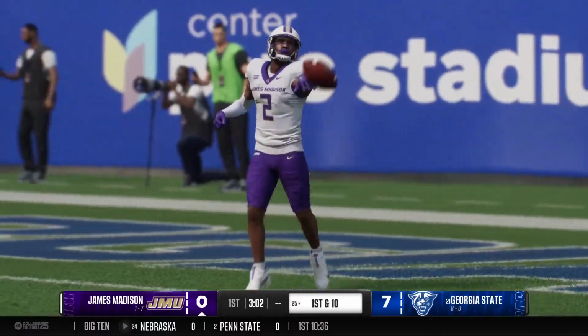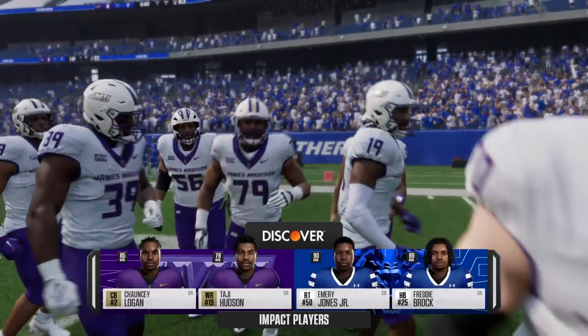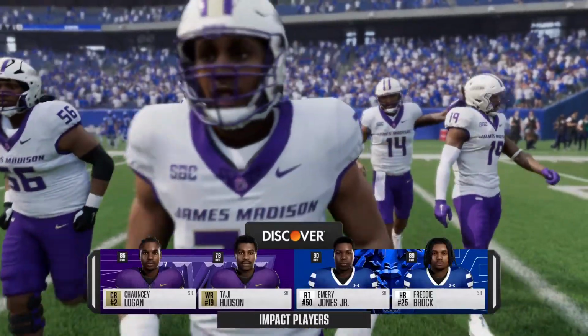And it'll be a touchback. The ball will come out to the 25-yard line. The Dukes offense headed onto the field. Our first look at them today.